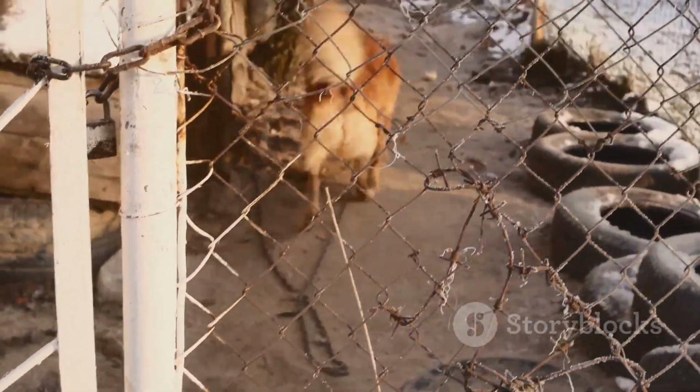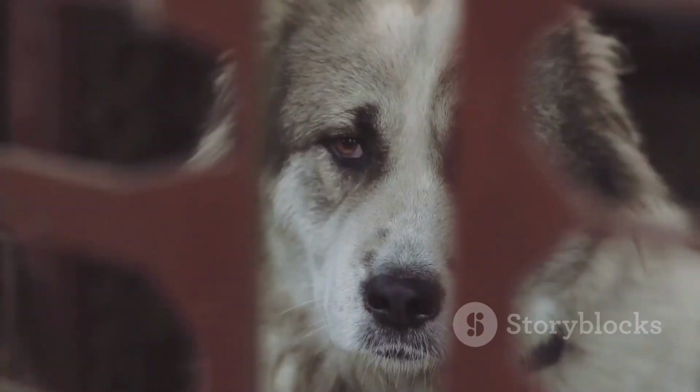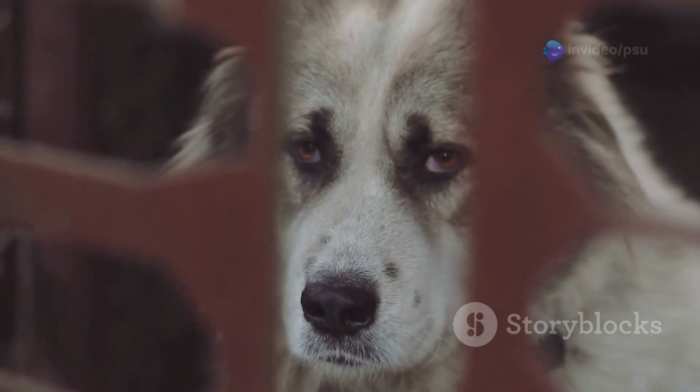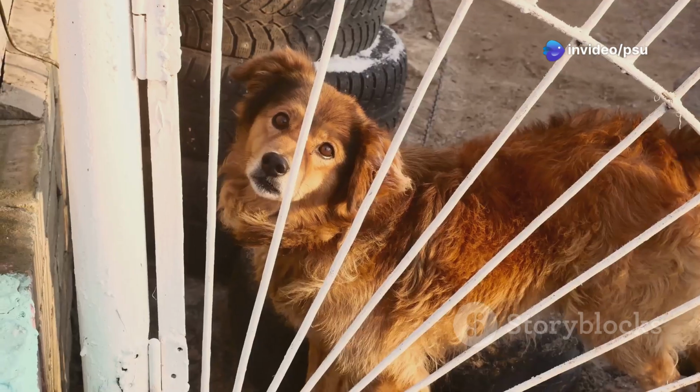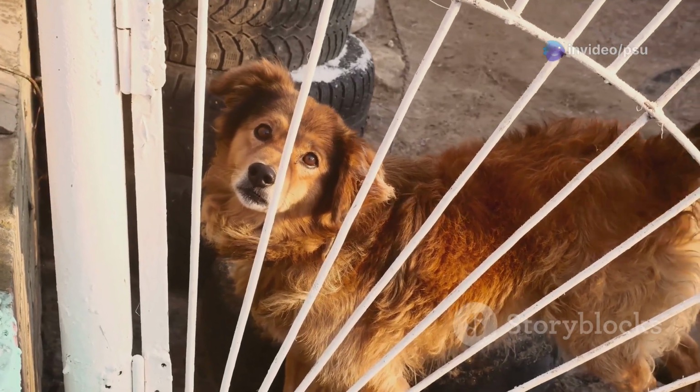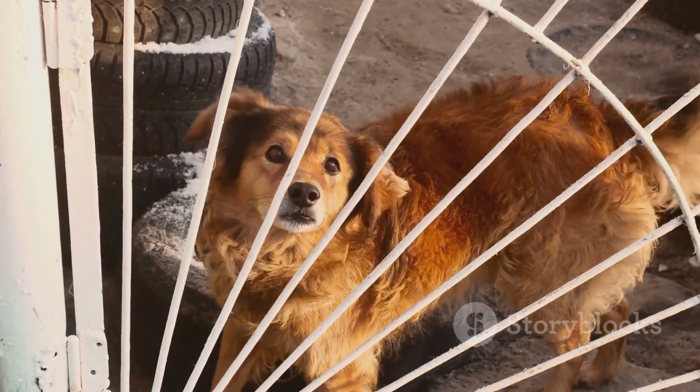Is your dog's default setting now set to constant whine, like a low-level hum of discontent that seems to follow them everywhere? Yeah, that's the sound of boredom, my friends. They're trying to tell you they're not getting enough stimulation, and they're hoping a little whining will do the trick.